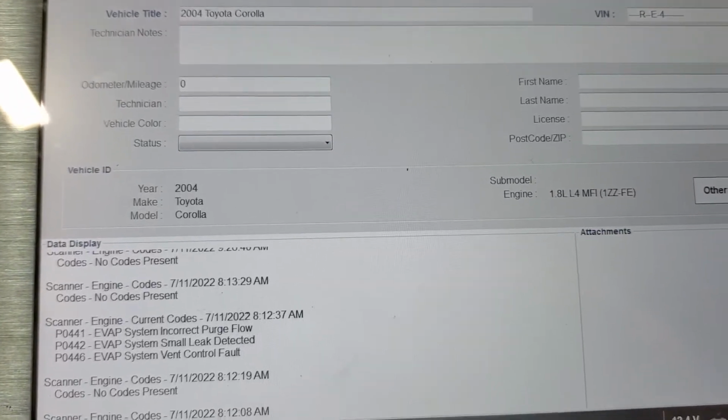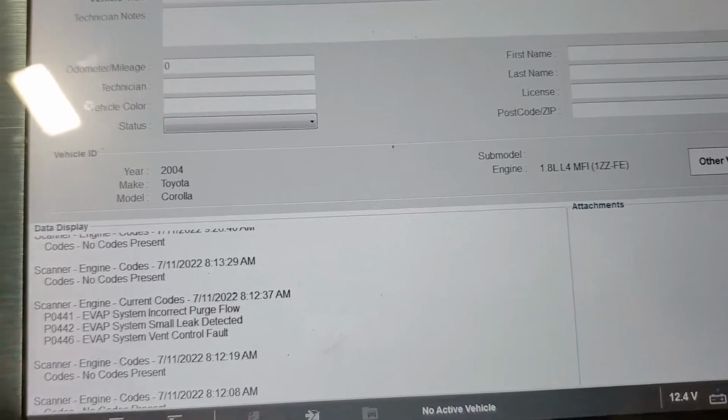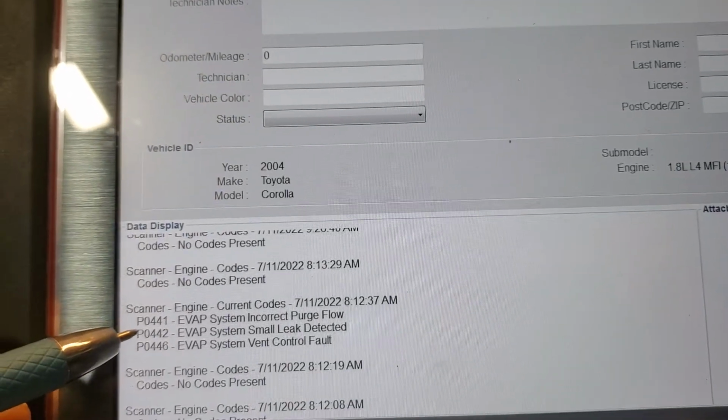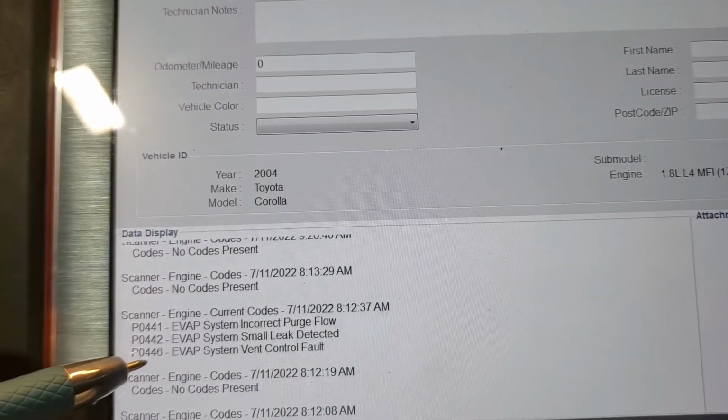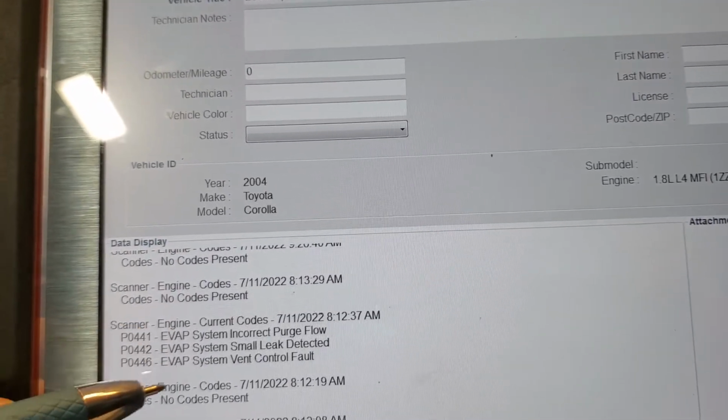2004 Toyota Corolla. Check engine light is on. And these are the codes we got: P0441, P0442, P0446, all related to the EVAP system.